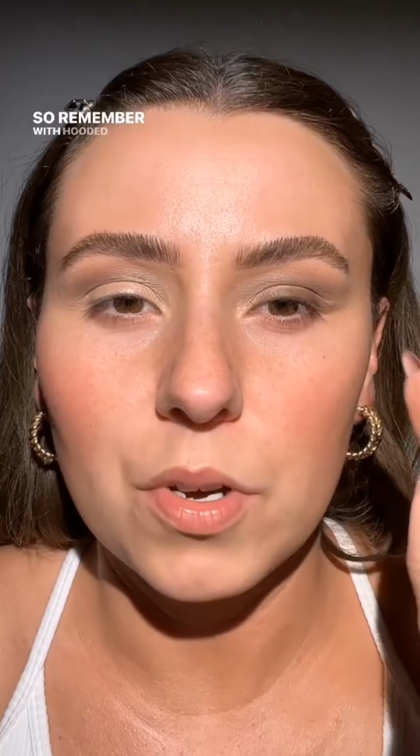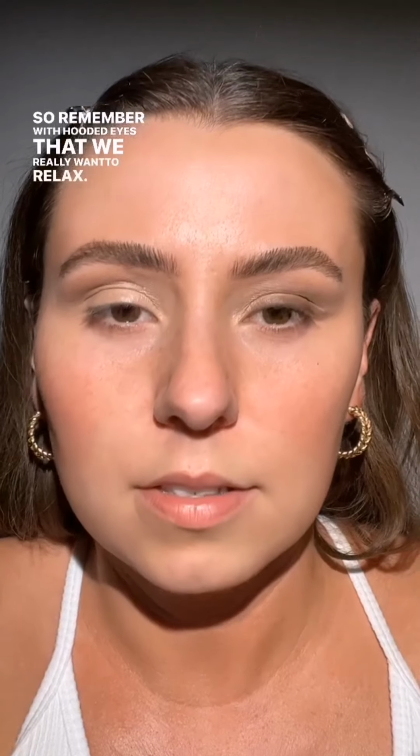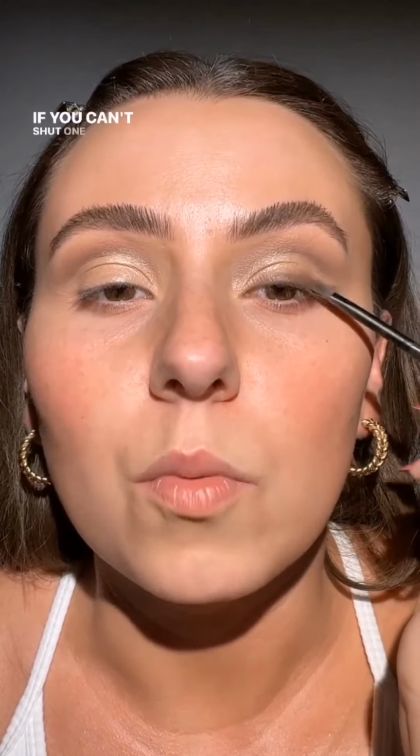So remember with hooded eyes that we really wanna relax. I'm gonna start here. Also, don't worry about this. This is all gonna be cleaned up, and it's all gonna make so much more sense. If you can't shut one eye, just kind of tilt your head back, but make sure that your eyes are relaxed. Even mine weren't relaxed. I still find myself wanting to raise my brows. Just tap that up a little bit more.